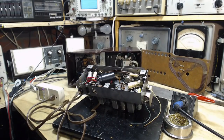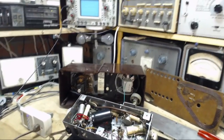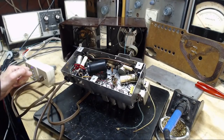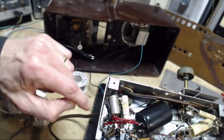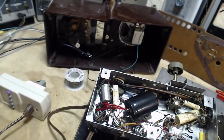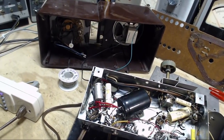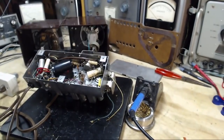I have the speakers clipped in. No antenna. So I don't know if this would come up on the camera though, but there's a resistor down here which is quite blackened, right at the rectifier tube. That's almost certainly the power supply resistor. It's looking a little cooked up in there. I can't really see it that clearly.